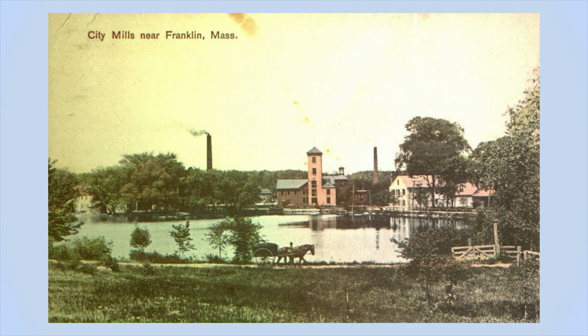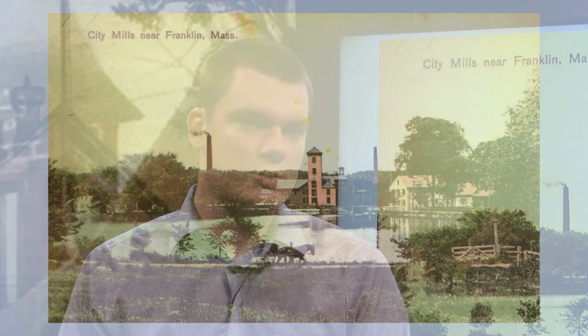Now down in City Mills, there was a felting mills, and this was taken around 1900. It was known as City Mills Felting Mills. And actually, I'll just refer to City Mills for a second. City Mills is actually currently in Norfolk, which was split off from a part of Franklin and along with part of Wrentham around 1869. That's right. To be one of the newer towns in Massachusetts.